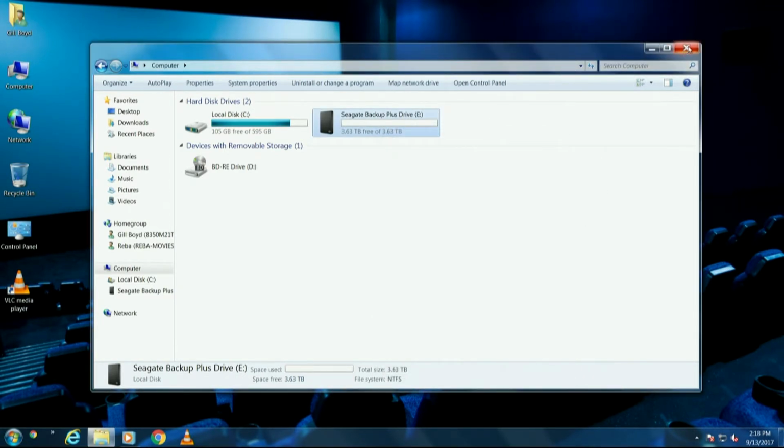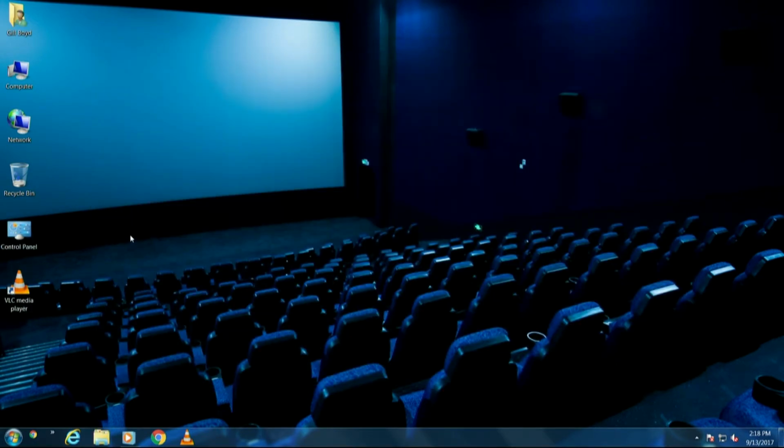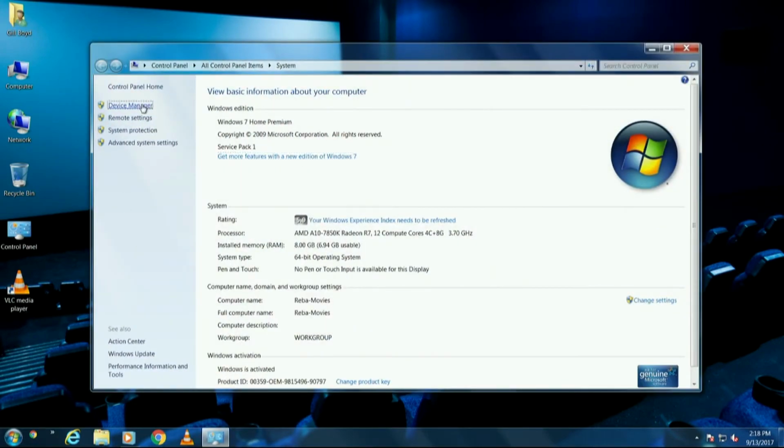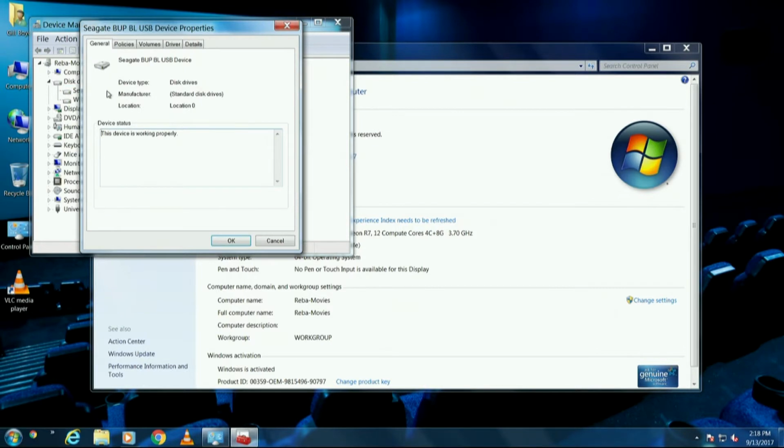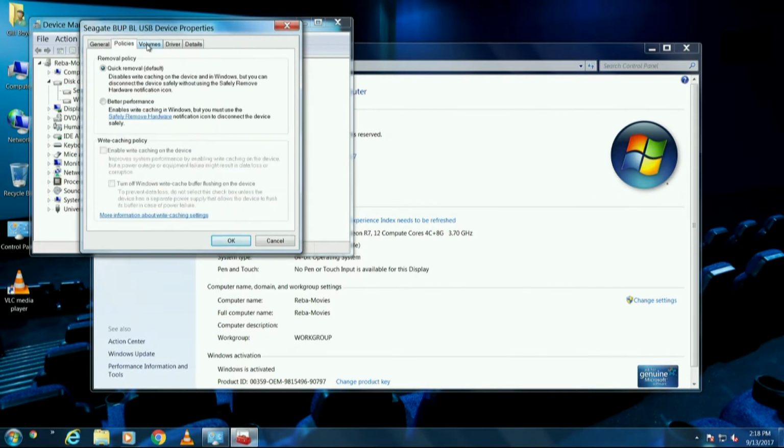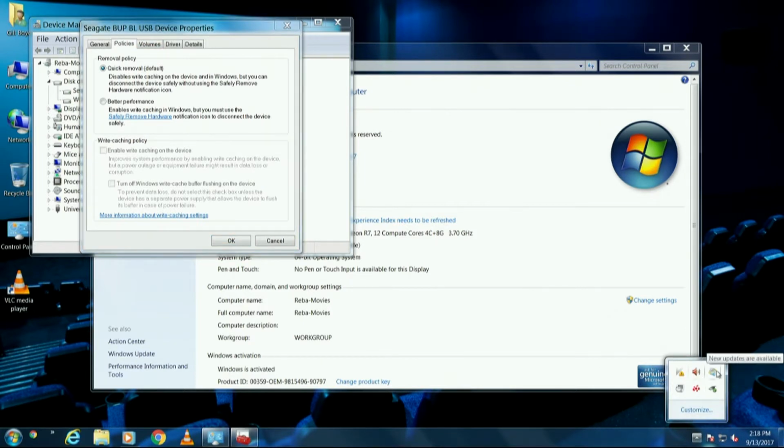just for grins, I'm going to go into Device Manager and see what we've got. So I'm going to bring up the start, pause, break key. Go to Device Manager, and I'm going to look at the drive, Seagate, working fine, quick removal by default, but with that quick removal you want to be sure and do the hot swap unplug, which is down here in the bottom right hand corner. When you're through with it, click on that icon for safe removal of hardware and eject media, in which that would show that particular drive, the BUP-BL.